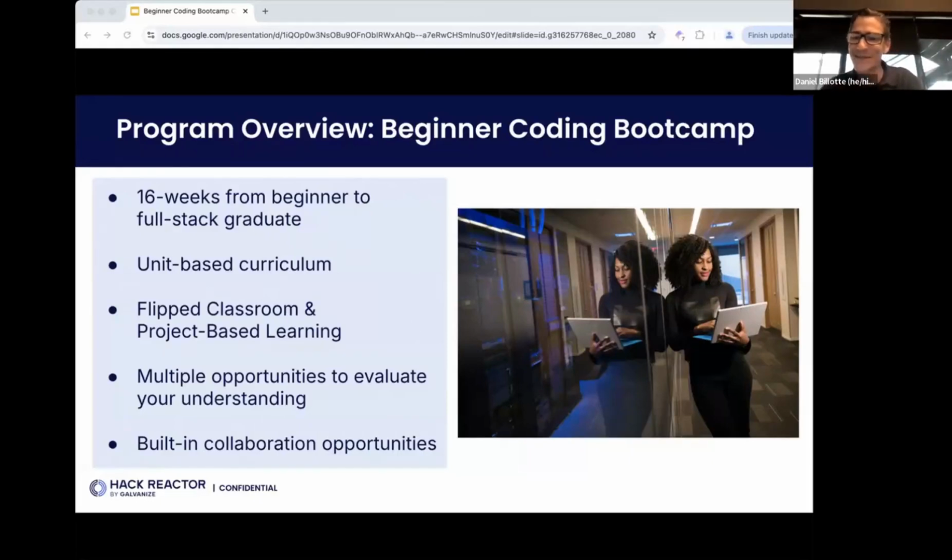You'll also have a ton of built-in collaboration opportunities in the form of group work and paired labs. This will give you the opportunity to practice working with others and communicating about your code and thought process. This really is a critical part of the program. You'll be pairing with another person almost every day. The key part of that is getting you to talk about your problems and talk about your solutions. Talking about the problem itself and solutions is a good way of arriving at solutions, talking with other people.